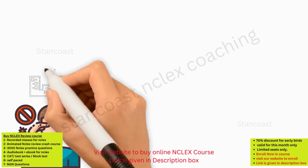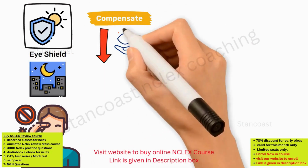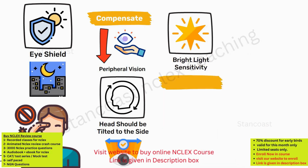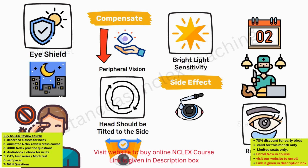Rubbing the eye at night can be avoided by using an eye shield. To compensate for reduced peripheral vision, the head should be tilted to the side in order to scan the full visual field. Bright light sensitivity may initially be a side effect of eye medicines, and on the second postoperative day, the surgeon replaces the eye patch.